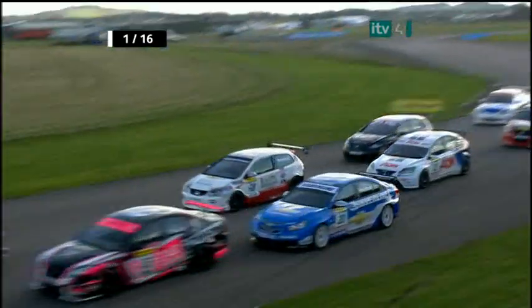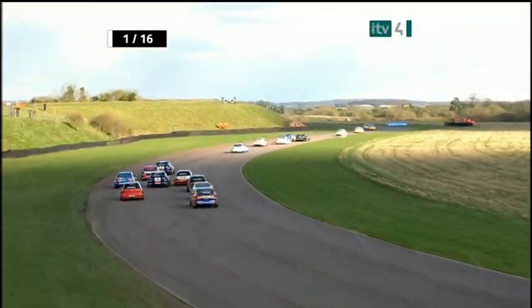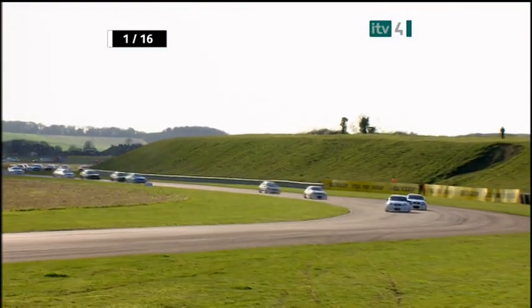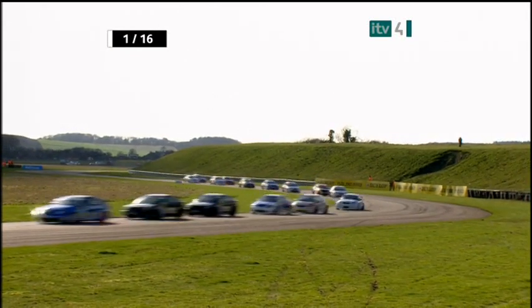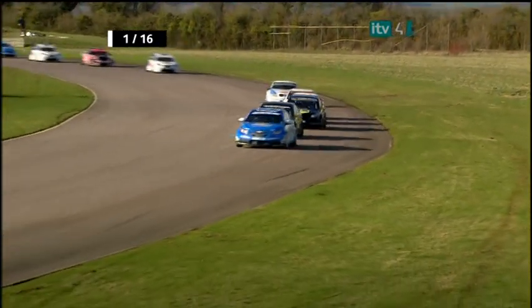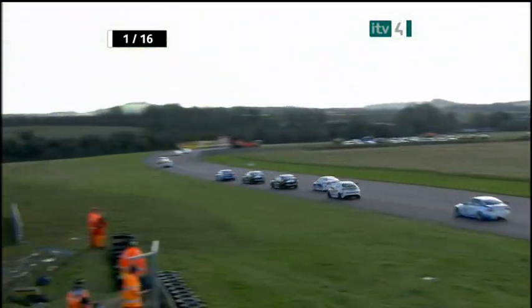Well, the 2 BMWs managed to get it off the line. Collard actually nearly stalled. He had to have 2 bites of the clutch, but the 2 of them pulled away nicely, and that looks like Matt Neal's made a great start. Yeah, it does look like Matt Neal's up there as well. Collard, it is with the advantage, and it's BMW's 1, 2, 3 at the moment. We had a bit of a lockout on that front. The 2 Airwaves cars are running 2nd and 3rd, and then it is Matt Neal. So Matt Neal getting away pretty effectively there.